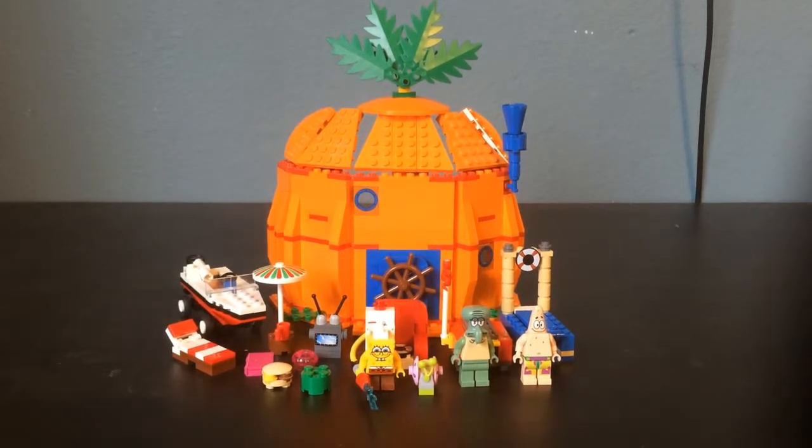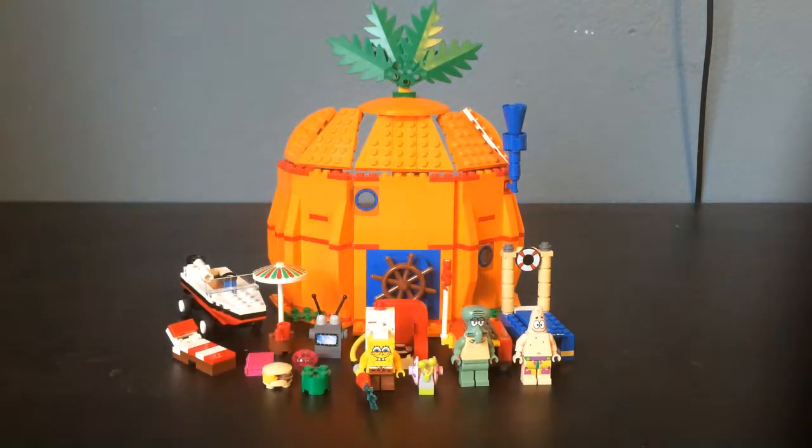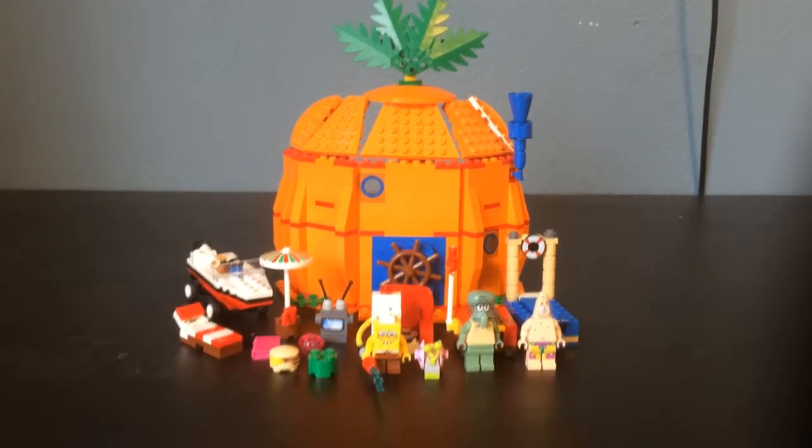But then I also like all the detail they did with some of the window pieces, and obviously they got the little top of the pineapple there with those green leaf pieces. But with that big overview out of the way, let's jump in and I'm going to show you guys the specific minifigures and do a quick little overview of that.